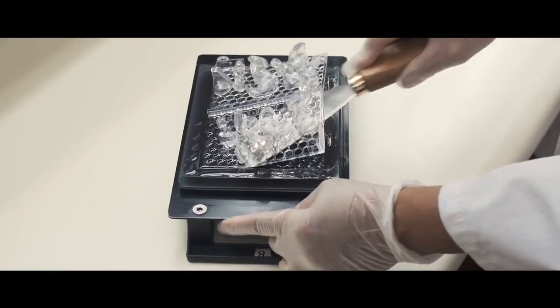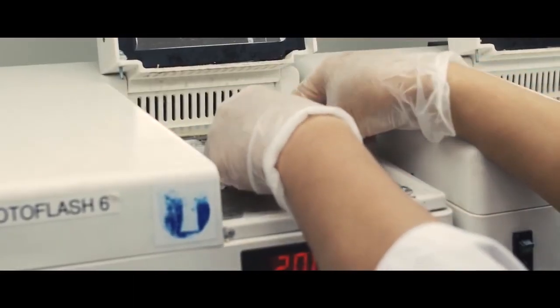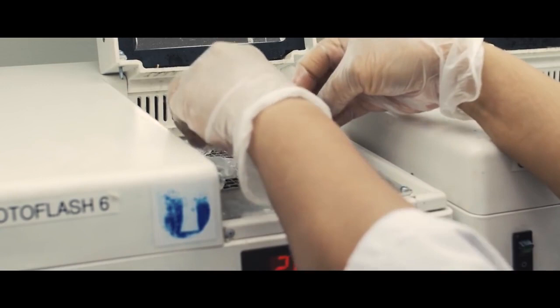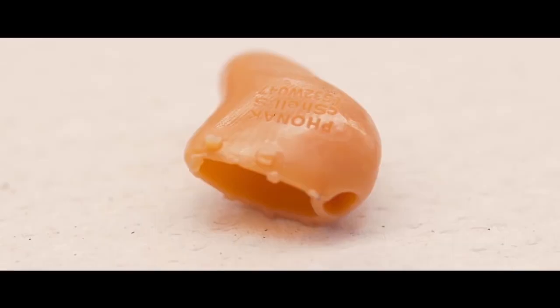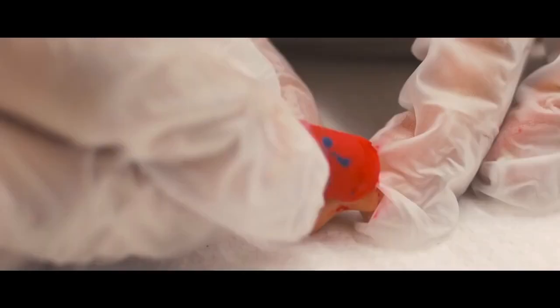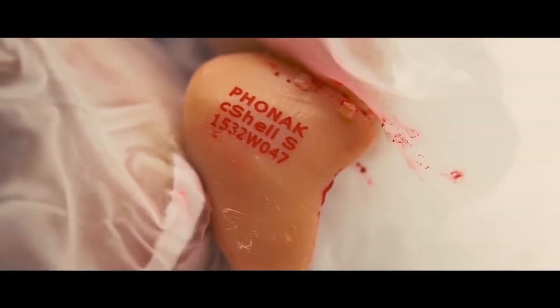When they take it out, they'll clean off the shells, and they will also put it in the auto flash machine. If we cure a clear shell with 6,000 bursts of light, it will start to discolor and turn yellow. So our technicians need to be really careful when they set the machines. Once they match up the shells with the correct orders, they will use a Versa laser to then engrave the serial number, the model, as well as Phonak, and either the patient name if the clinic has requested.